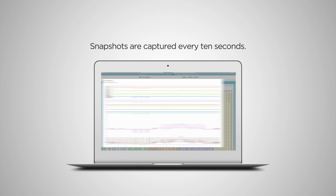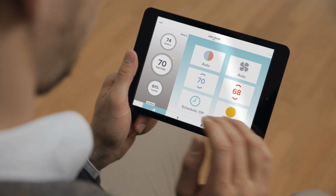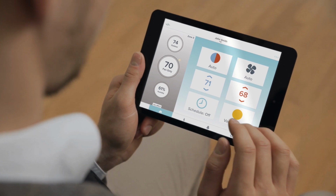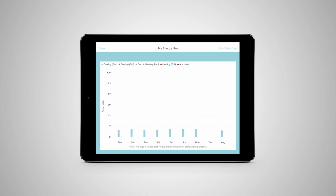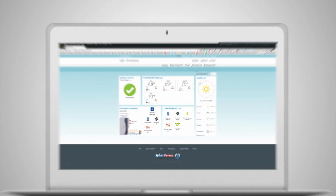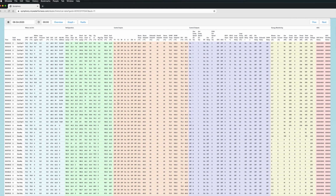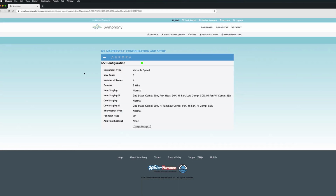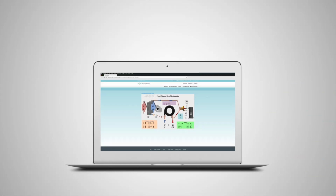Also, unlike other systems, Symphony is always monitoring and continuously records a snapshot of more than 100 parameters every 10 seconds. For homeowners, this provides the power to control and track their energy use instantaneously or as a daily, weekly, or 13-month history. For your service team, Symphony offers a much deeper view of system data, allowing technicians to search for faults, remotely configure the unit, and diagnose issues from the office, reducing the frequency and duration of in-person service calls.